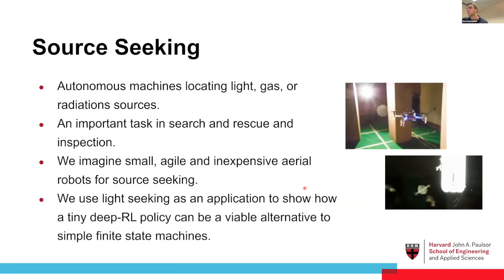So what is source seeking? Source seeking is where the robot will seek a source. It could be light, gas, or radiation sources, and it's generally perceived as an important task in search and rescue or inspection. One example could be a burst gas pipe, and instead of looking for it everywhere, you would want to do some sort of more informed search based on a gas sensor. In this project, we focus on light seeking because it is ever so slightly less challenging, and it's also easier to debug because we can actually see where there's light, whereas for gas, that would be a lot harder.